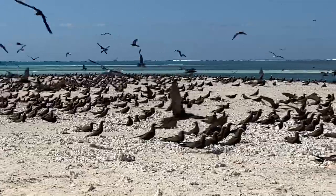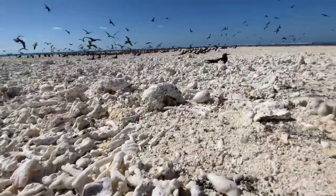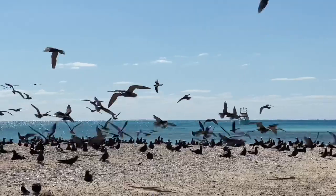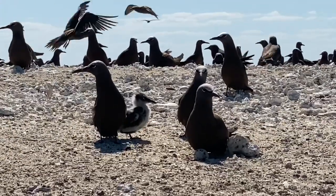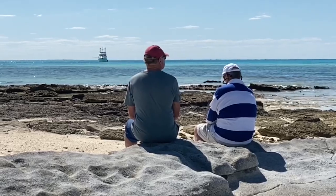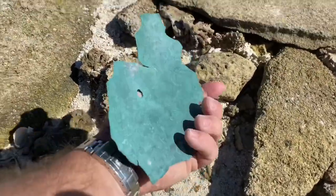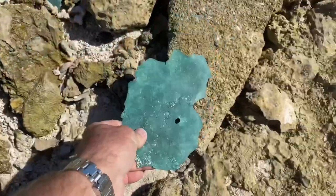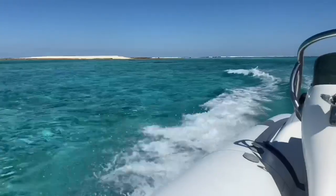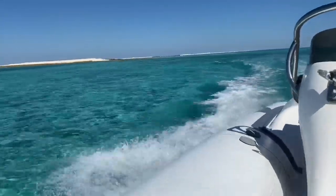Being the only dry land around, most of these sand cays are bird rookeries. So we did our best not to disturb them. Just got some shots and then left. Amazing finding those old bits of shipwreck. We left them there, of course.